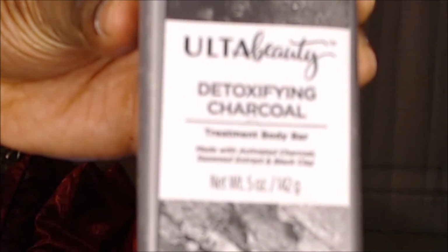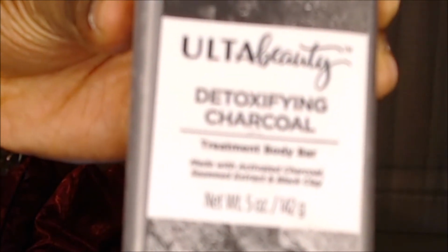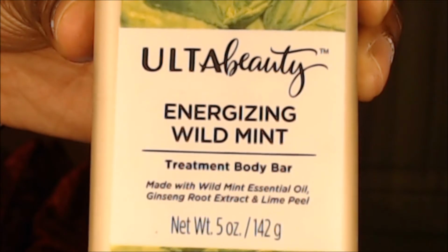Next, I purchased 3 bars of soap by Ulta Beauty. One is a detoxifying charcoal bar. One is an energizing wild mint bar. And one is a brightening red clay bar.